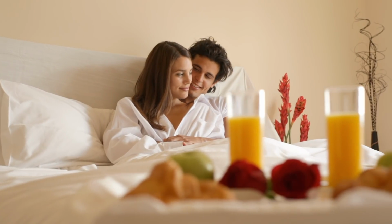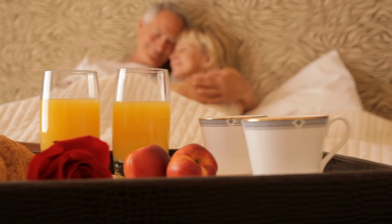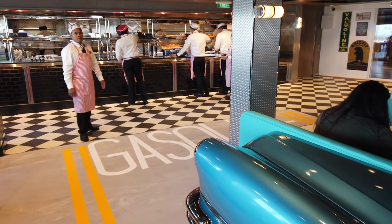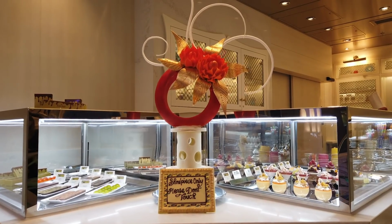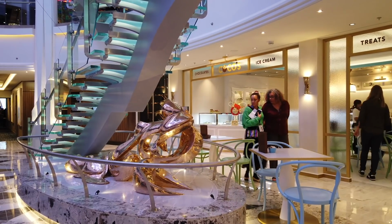So for example, on room service, you do pay a service fee, which at the time of recording was $7.95 per order. If you want to go to any of the specialty restaurants, of which there are at least 9 of them, or you want to go to any of the other food and beverage outlets like the Starbucks or the bake shop or the ice cream shop, you do pay to go to those. So the free things are your main dining rooms, the buffet and the Local.